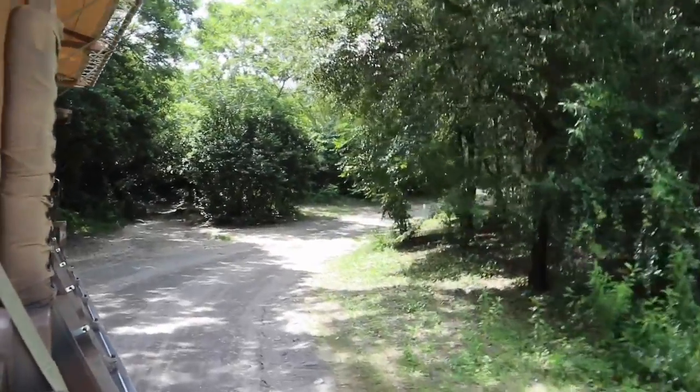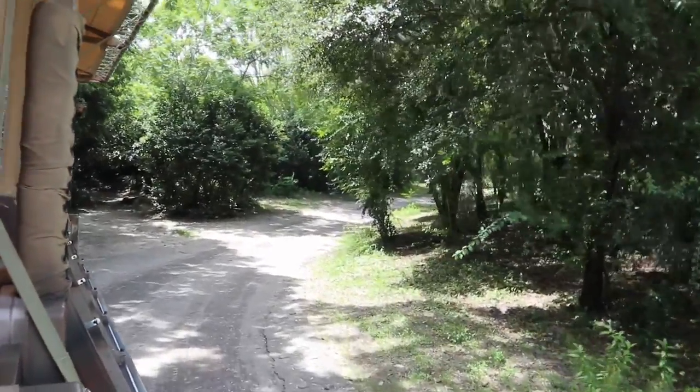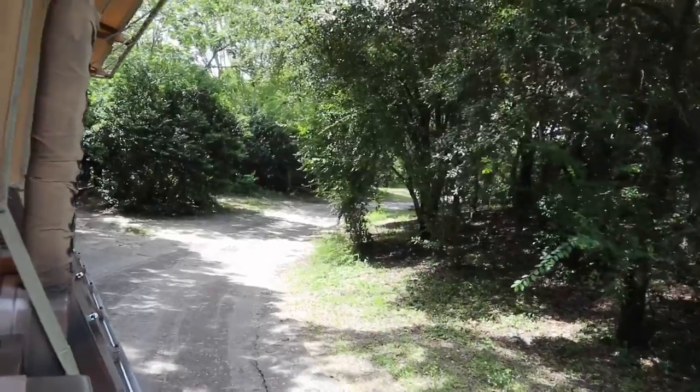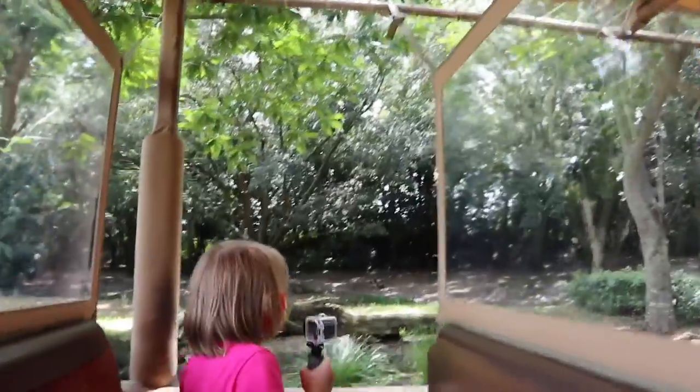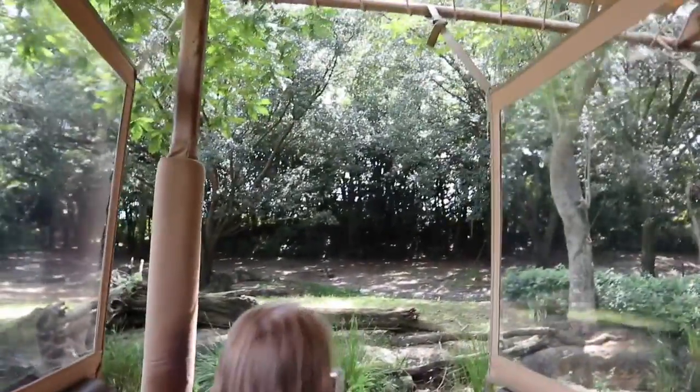Now, if we look very closely in the shade of these trees on the left-hand side, all the way further back in that clearing there, you might be able to spot the fastest running land mammal, the cheetah. They have been known to reach a top speed of up to about 75 miles per hour. They are more of a sprinter than a marathon runner, so usually they're only going to be running that fast in very short bursts during their hunts.